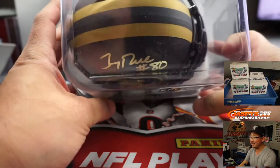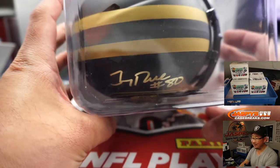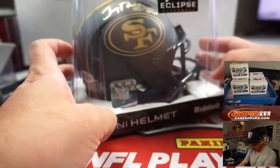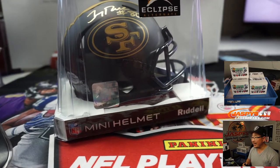There's Jerry Rice. Maybe next break, Nick will have to work in that J somewhere. All right, so that's a cool helmet, too. The Eclipse Alternative helmet right there. Let me actually bring up my camera angle a little bit here.